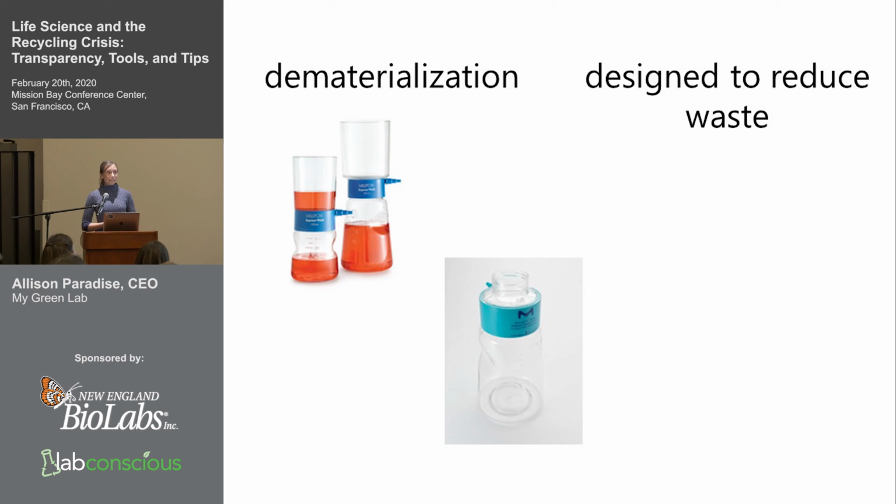Somebody came up with the idea of what if we were to just keep the bottom part and make the top part be that original bottle of media. And now you just put it upside down and filter it directly. And now there's no more top. That's an example of dematerialization. If you talk to some of the companies here, and if you kind of start talking to your vendors and suppliers, you might learn that some of them have done things like reduce the amount of plastic in the products that they're selling to you. That's another example of dematerialization.